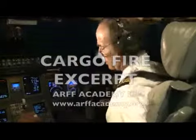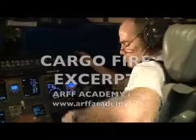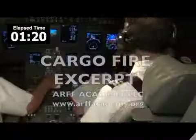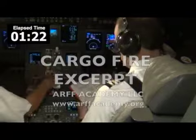Smoke forward cargo. Okay, checklist. Smoke forward cargo. What's your checklist? Smoke in the cockpit. There's a little bit of smoke up here, John. Let's get your mask on.